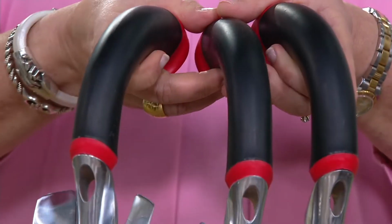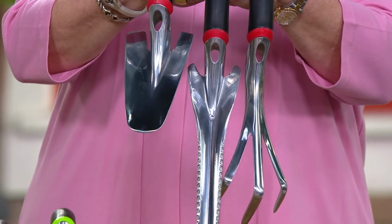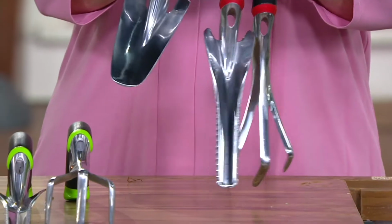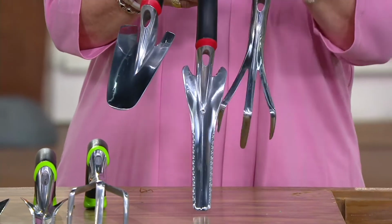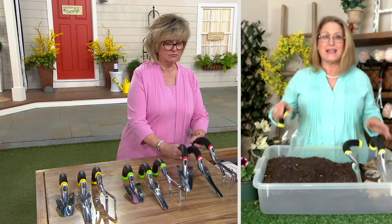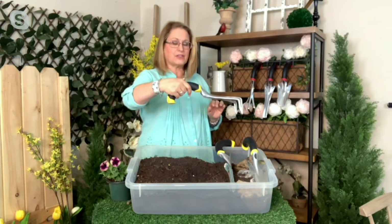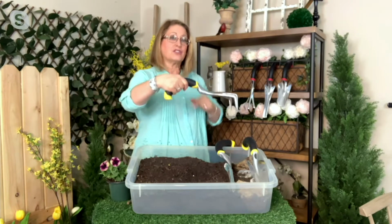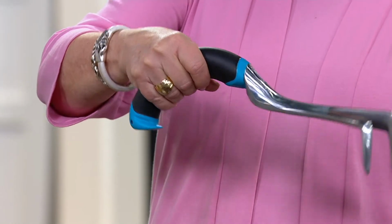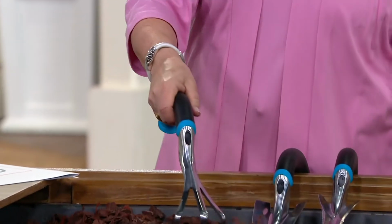You've got the trowel to do your digging. You've got your weeder to get those weeds out. We're all facing the weeds right now when we want to get our plants in the ground, but we want to get rid of those weeds first. And then you also have that cultivator, and that cultivator has an extra long reach too. But what makes these so special is that patented handle, which has that curve, which means you're going to grip it and it's going to have better leverage, so less stress on your hand and your wrist when you are doing your task.